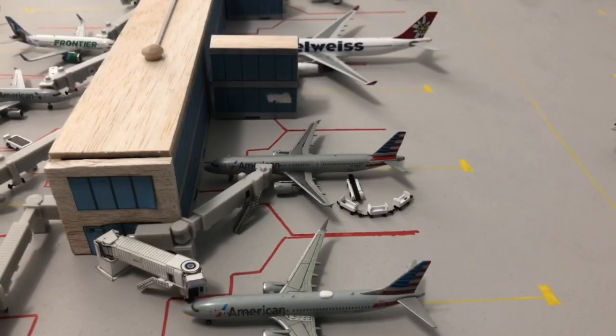Right here we have an American 737-MAX 8, which is just getting the gate pulled back, and we'll be doing non-stop service out to Miami. This is a fictional route, but I don't want to take up my Maxes. And then we have an American A321, which will be heading out to Philadelphia. And then behind that, we have an Elderwees A330. This is a new model, and it'll be doing non-stop service out to Switzerland.